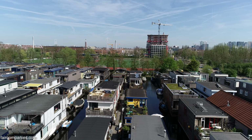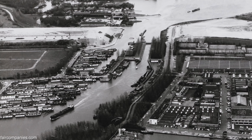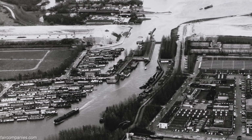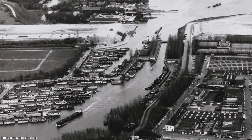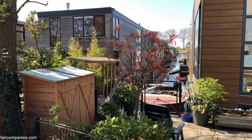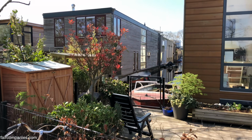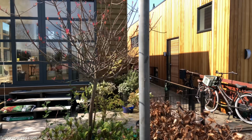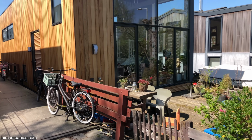This area transformed very much. In the beginning it was more like people working on ships. They had a boat, they slept on it, and then at some time they decided to stay. And that developed into a small village. Then other people found out you could actually live quite cheaply on a houseboat. That developed more and more, and now you have like water yuppies.